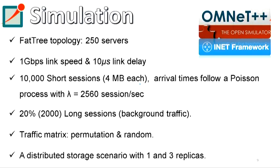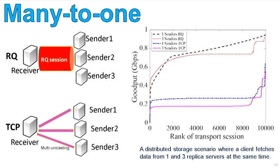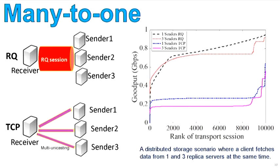Okay, so in our simulation for many-to-one, we use 250 servers, and we simulate 10,000 sessions. Each session has a size of 4 megabytes, and we run background traffic of 2,000 sessions, and we simulate permutation and random traffic matrices, and we have 2 scenarios of 1 and 3 replicas. For the results of many-to-one, here we have what we call a session. A session here means we have 3 senders and 1 receiver. That's 1 session. TCP doesn't support many-to-one communication. That's why we use multi-unicast TCP connections, as you can see here.